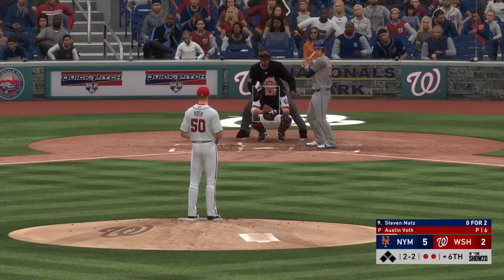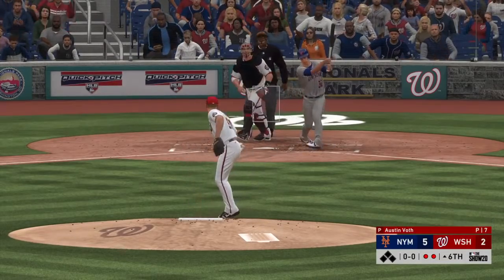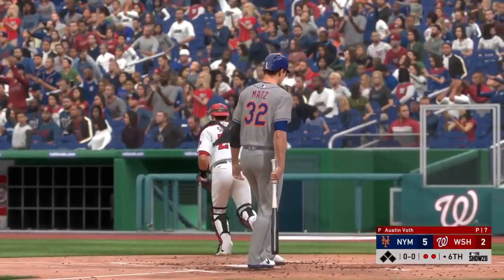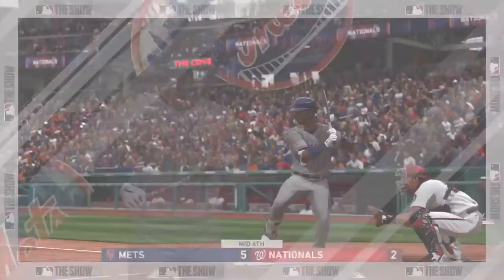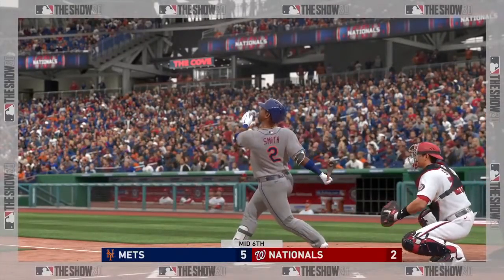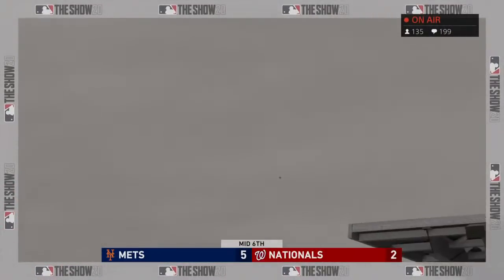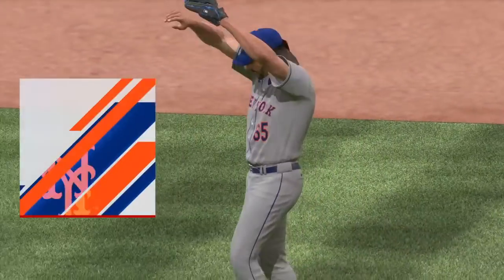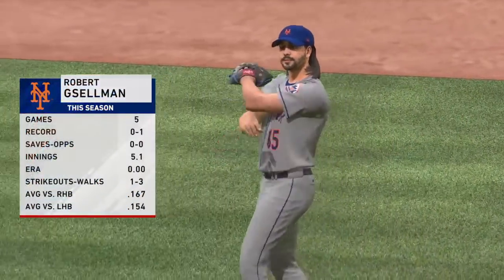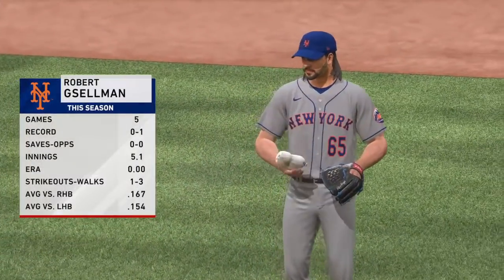5 runs, 7 hits, and no errors on the Mets line score so far. A swing and a miss on a ball way outside the strike zone, and the inning is over. But the Mets do strike for 2, both coming on this 2-run home run. Through 5.5, now 5-2 New York. Robert Gesellman enters to do the pitching in the bottom of the 6th. Number 65, Robert Gesellman.